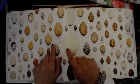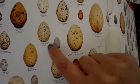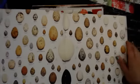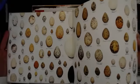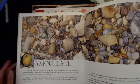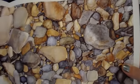Look. Every one of these eggs has the name of the bird under it. Every one of these is a different bird that's laid these eggs. Isn't that awesome? I know, right? And then here's camouflage, how eggs can be camouflaged in the rocks. But look, she painted all those rocks. Isn't that beautiful watercoloring?